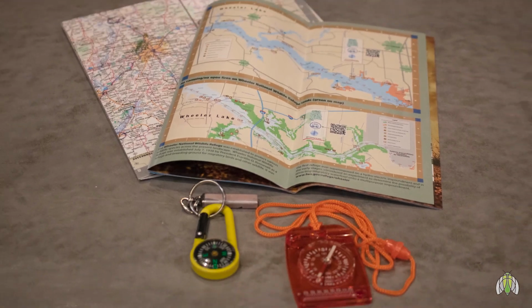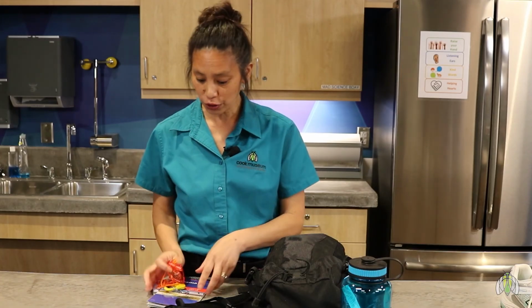Number 4, know your path. You can bring a compass so you know you're going in the right direction. You can bring maps of your trail if it's a new trail. Sometimes your phone may have GPS or a map online that you can refer to. If so, make sure your phone is charged and you have good service where you're going.